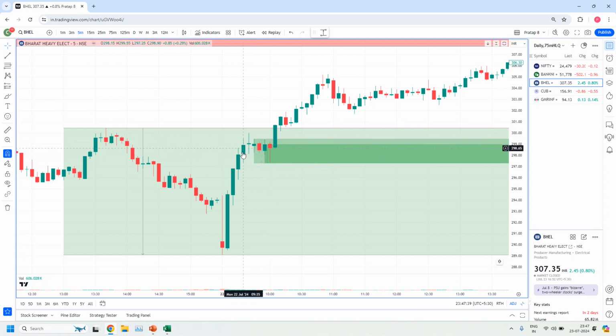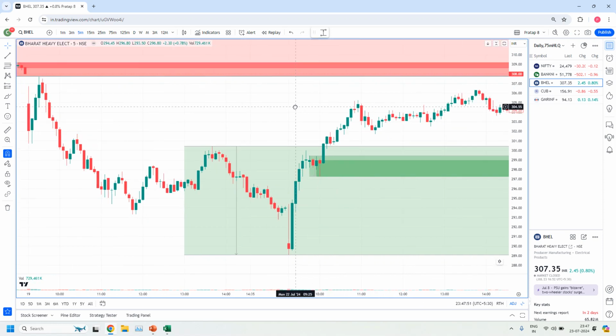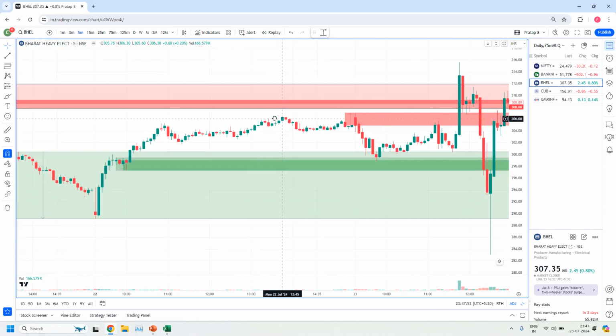This is a rally. Either way, still you can consider this is a rally candle, 1, 2, 3, 4, 5, 6 candles. Either one is okay. But this is how we fine tune. And let us see what happened to the market.